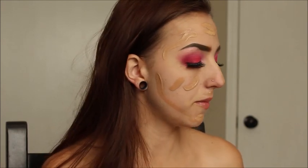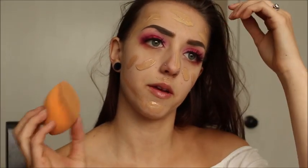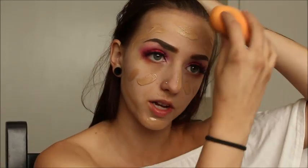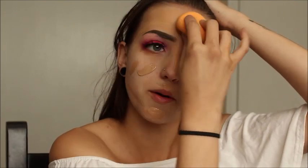Yes, I am aware the shade is too dark for me, but we make it work. And like I used with my eyes, I am going to use my Real Techniques Miracle Complexion Sponge. And I know I'm gonna mess up my eyebrows, but I'll redo them.